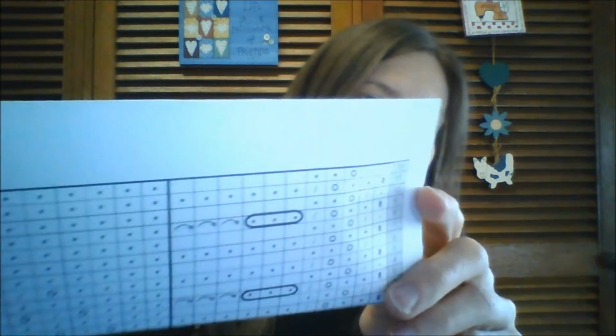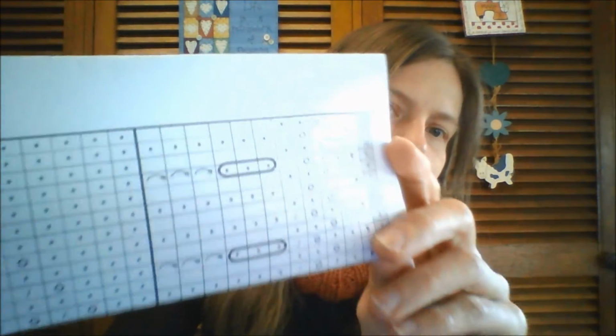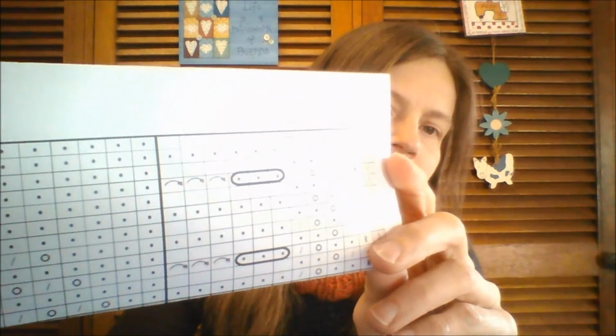It is a free pattern and it has a few flaws in it, so if you are going to give it a whirl, then I suggest reading through some of the past projects to see what other people have said. Because it is free, I can show the chart, and it uses some non-standard symbols, which are a little bit confusing.